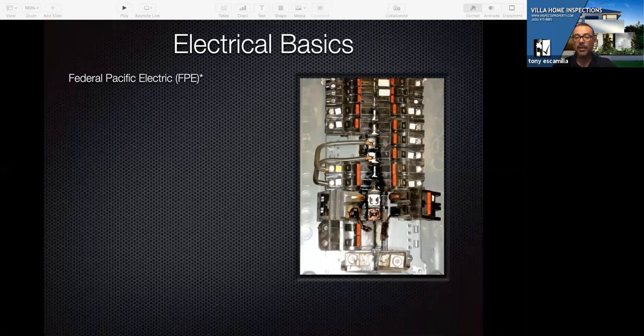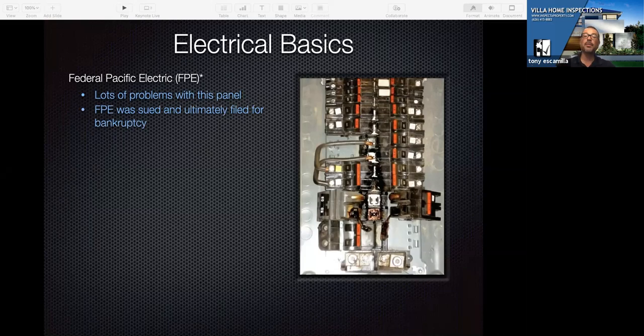And of note on Federal Pacific Electric, if you get a picture or if you see an electrical panel that has orange breakers or orange tips on the breakers, you probably have a Federal Pacific Electric panel. Federal Pacific had a lot of problems with their panels. I mean, numerous problems. They were sued, bought by another company, and ultimately filed for bankruptcy, and they no longer exist.